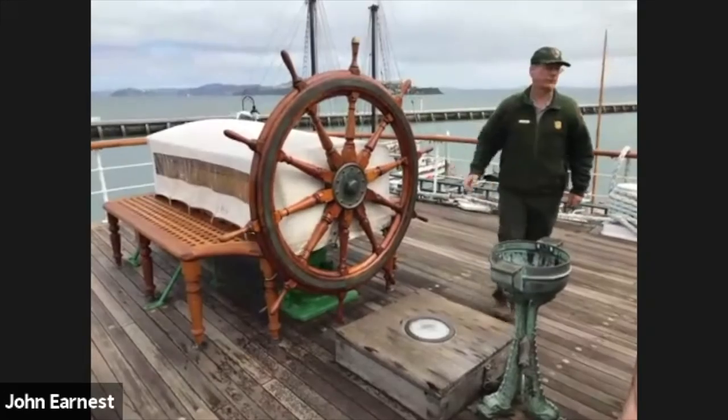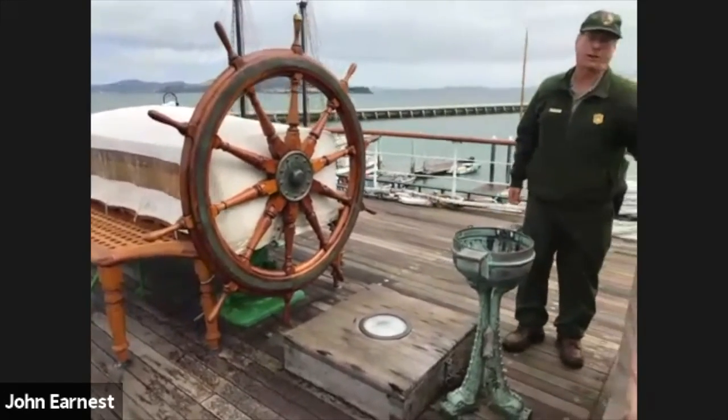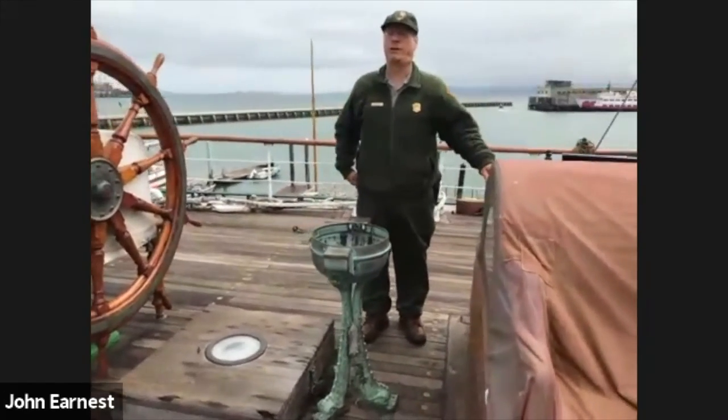And here, this is covered right now, but this is a skylight that would go right below into the captain's cabin.